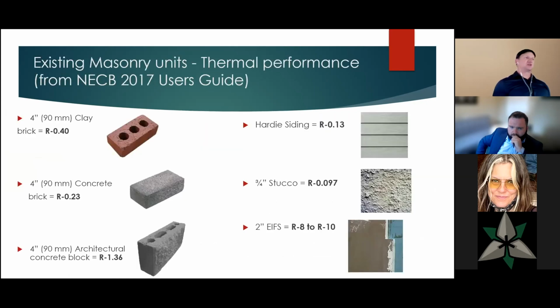So better recognizing our strength will help with our reduction in our carbon footprint and more efficient use of our materials. Moving into our masonry materials and their R values and how we compare to other materials. A 4-inch clay brick, R 0.4; solid concrete brick, R 0.23; a hollow architectural concrete masonry unit, R 1.36. For comparison, Hardie siding 0.1, vinyl would be about the same, a little bit less, stucco at R 0.097.